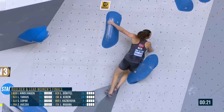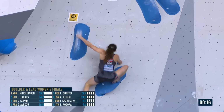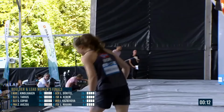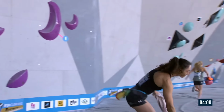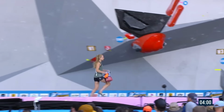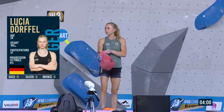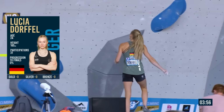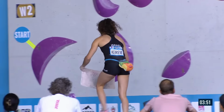Ingrid into the last swing here. Sets herself up. She's going to try this new way. Jumps. No, just as she went, something popped. I'm not sure if it was a body position or foot slip. Ayala Karem, fresh off completing the first Boulder, has left herself in a good position, but she's known as a powerful climber, and she did the power boulder. So in a way, it's kind of job done for her, and now she needs to figure out the slab. Lucia Dörffel, meanwhile, will turn her attention to the Cordo move.